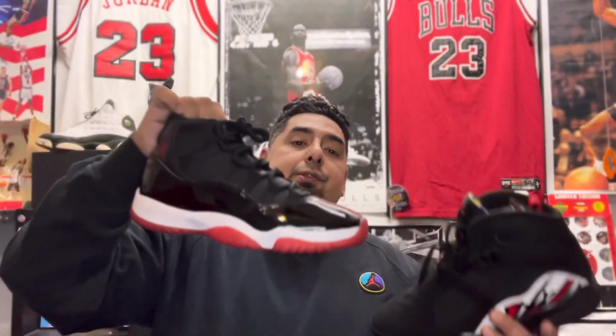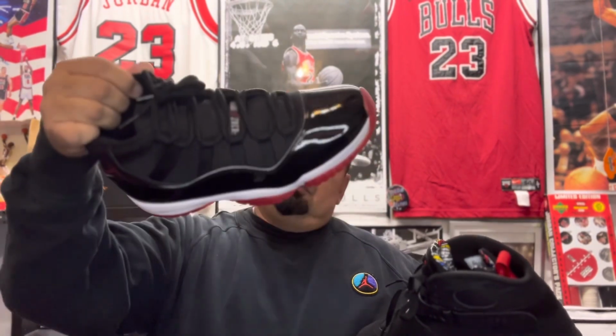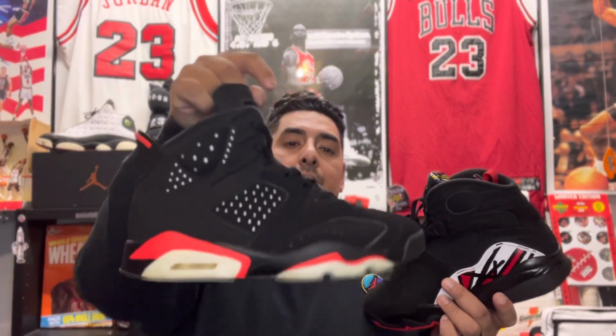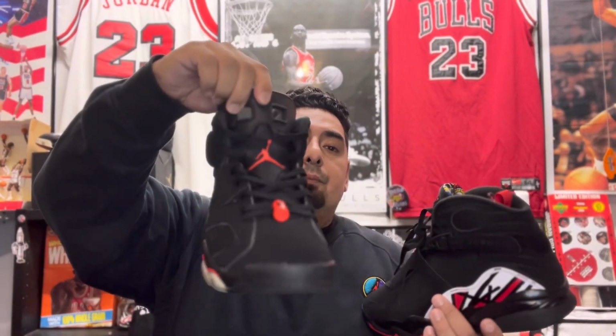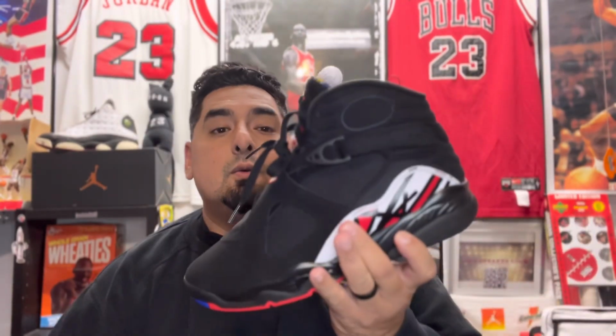Same thing with the breads, pretty clean looking. And same thing with these, they're just starting to yellow from age, but for the most part, they're in really good shape. Pretty clean. So, what do y'all think about this?